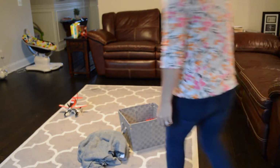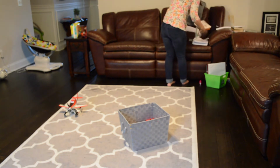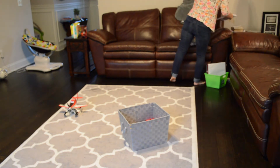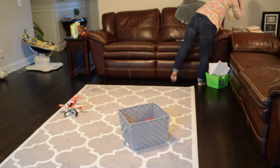Once our kids are all in bed, I like to go back down to the living room and just straighten up down there. Now this is after the kids have already picked up most of their toys, and we actually keep most of their toys upstairs in their rooms. So this is just a few things that are out, mostly from homeschooling and just from the kids having a few toys they play with.